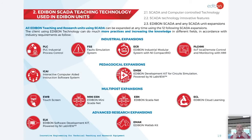I also forgot to say what SCADA is, because I assumed everyone attending this meeting knows exactly what SCADA is. SCADA is not something that Edibon has invented. SCADA is an industrial concept that means supervision, control, and data acquisition of industrial processes. We brought this concept to our equipment in the late 70s or beginning of the 80s, so we have had that for quite a long time. And the idea was bringing the same technology used in industry.